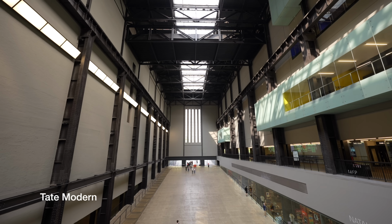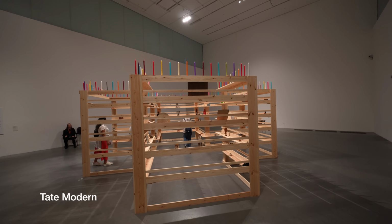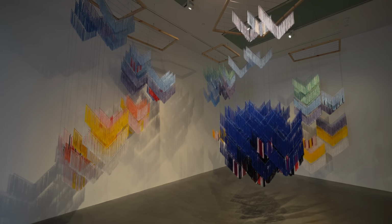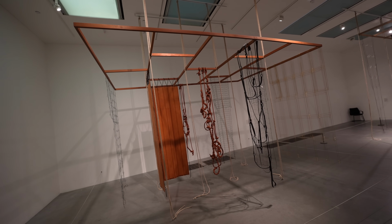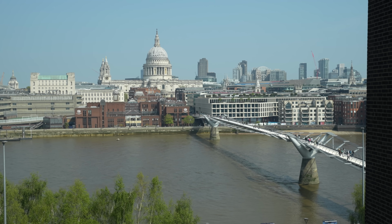Heading on, we have the Tate Modern, which is situated in a former power station along the Thames and is London's hub for contemporary art featuring giant installations, video art, and the occasional head-scratcher piece on its many floors. Even if modern art isn't your thing, the views from the top floor are well worth a visit.